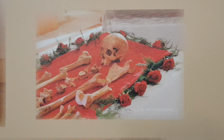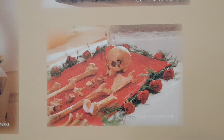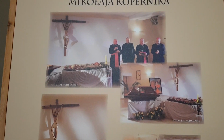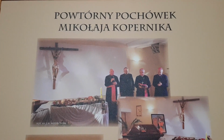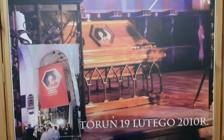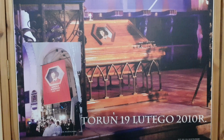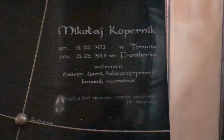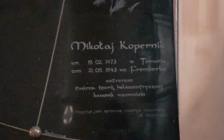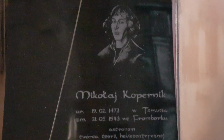So these are the remains that were found, and then you can see above, and the coffin in which he was placed. And then the final resting place here.